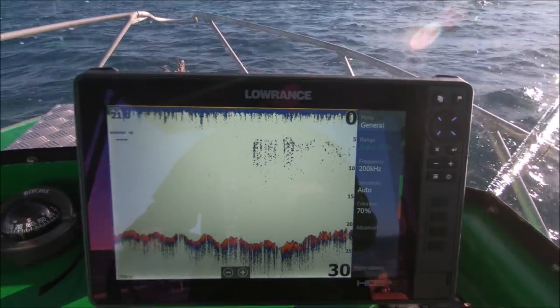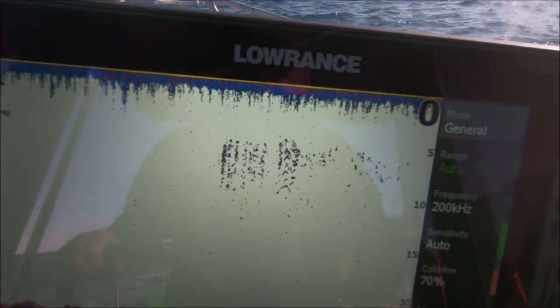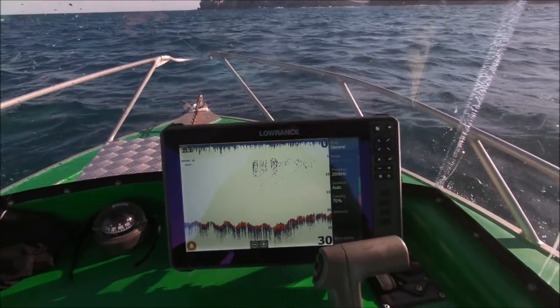Okay, you can see on the sounder, on my Lowrance there, a nice school of fish sitting fairly high, and I'm thinking they're probably Bonito, so let's see if the boys can get a hook up.